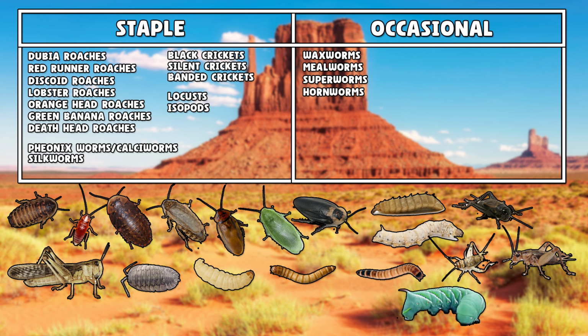Next, we have hornworms. Bearded dragons go mad for hornworms, but they have a really high water content, and it's been reported many times that this can cause loose stool in bearded dragons. So many recommend they should probably be an occasional feeder. And then we have butterworms. Now, butterworms are a larval form yet again, and they're high in fat, making them an occasional treat.